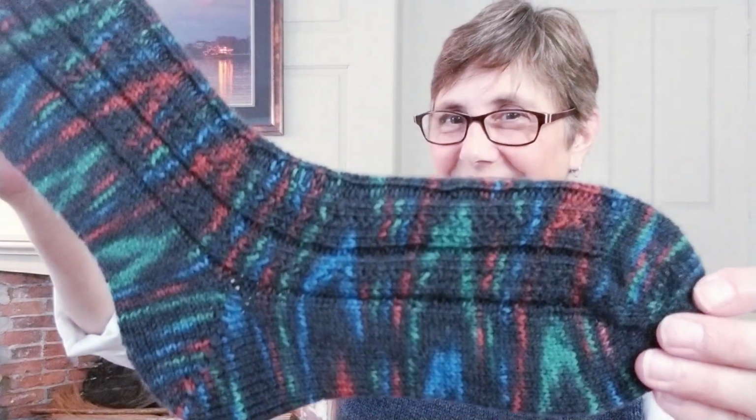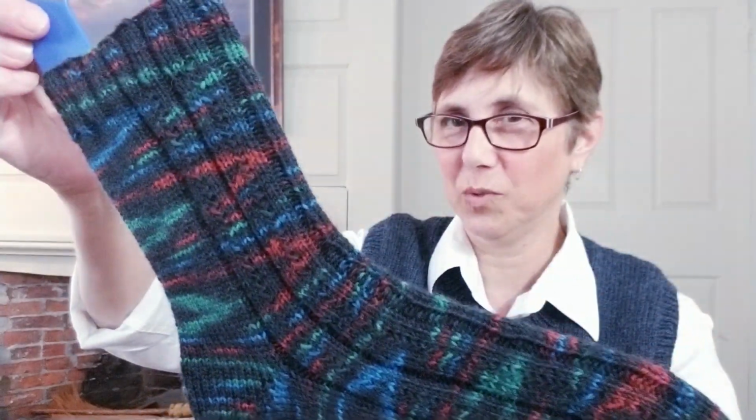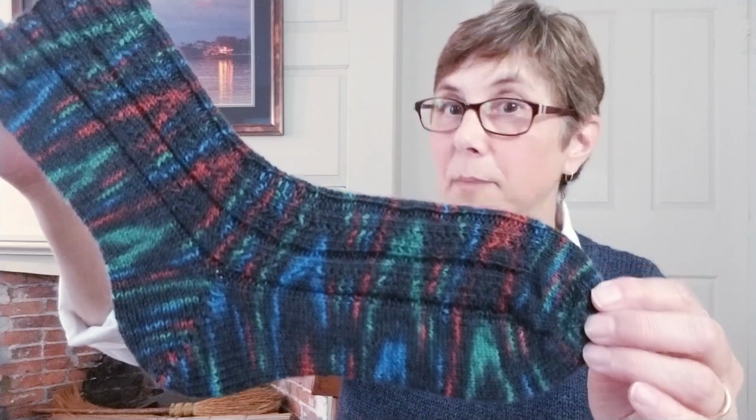And let's see if it looks the same. Yeah, looks the same on the second sock as well. I thought this was really fun. But again, just really easy to memorize. It's easy to see where you are when you go to your next row.